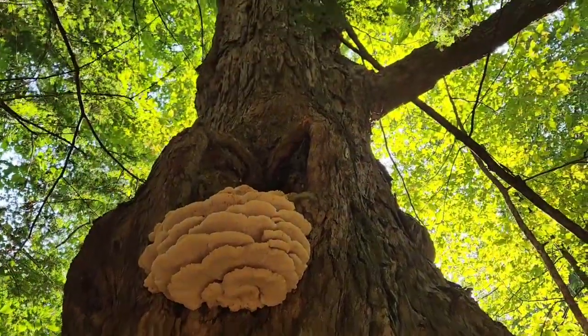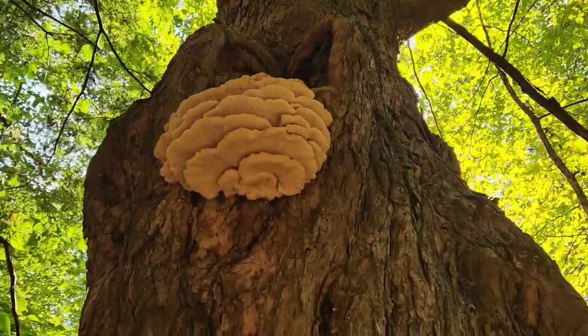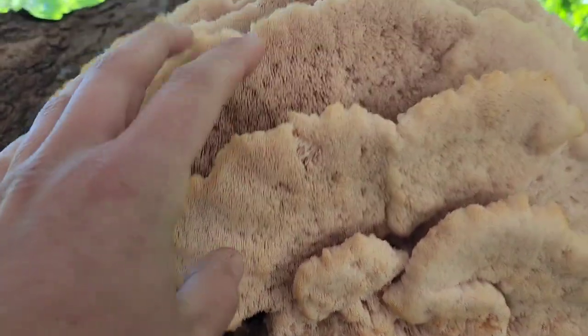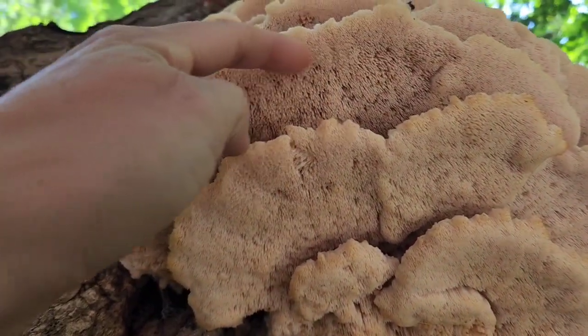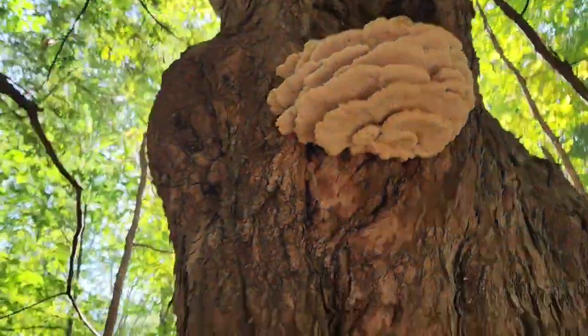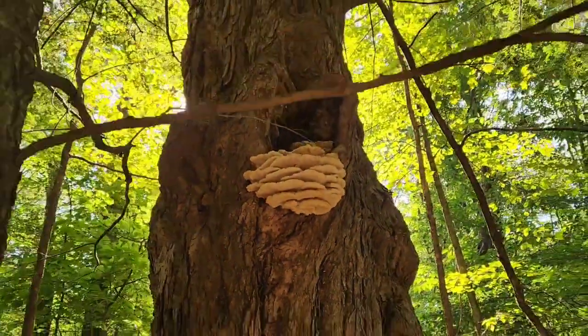Let's check out this big tree here. You might think, oh, that's a big chicken in the woods, but if you look up close, this fungus has teeth on it. It's a northern tooth fungus. Very cool. Very soft. But it could fool you from afar, like that, see?